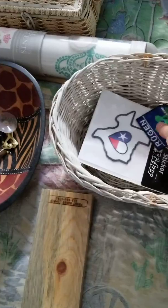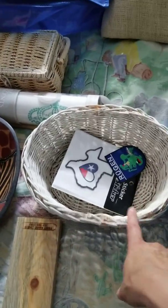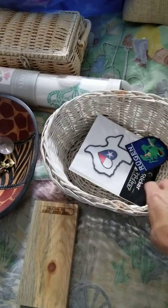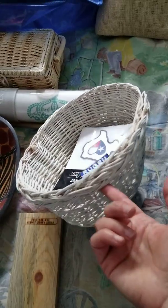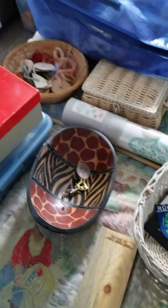So, as you can see, loose patches, as I came across them, they got put in this basket. Are they going to stay in this basket? No, I'm not going to use this basket to store. In fact, I might. It looks like it's showing a lot of where this basket might go into the next garage sale.